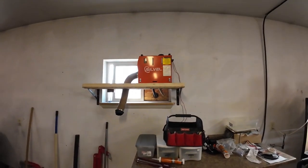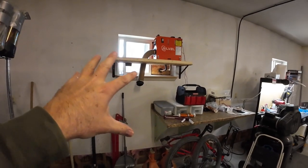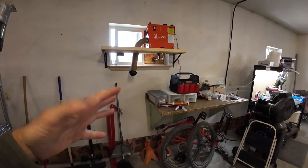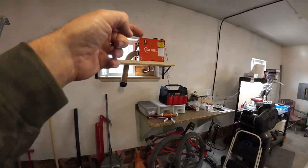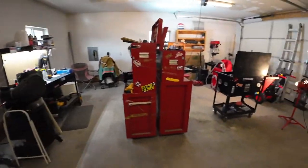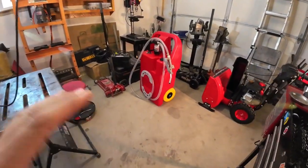So you can see my problem. I didn't foresee that, obviously. It works well for the exhaust and the intake and it's doing the business. We've put probably 3 or 4 gallons through it now, but every time I go to fill it up, I got to bring the ladder over, climb the ladder with a 5 gallon can, pour it in, and that's a pain. So this thing's going to make, as far as fuel portability goes, much better.